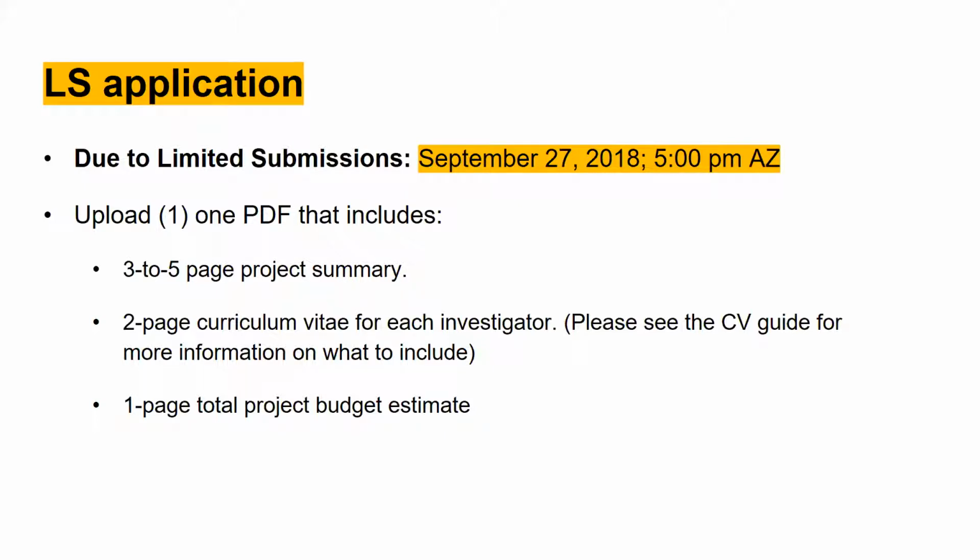And this is just to ensure equity in our reviewers, so that one person doesn't give a 2-page CV and one person gives a 20-page CV. I'd like them all to be the same so we can barely look at everyone's qualifications and make sure, yeah. So I have a question on this.